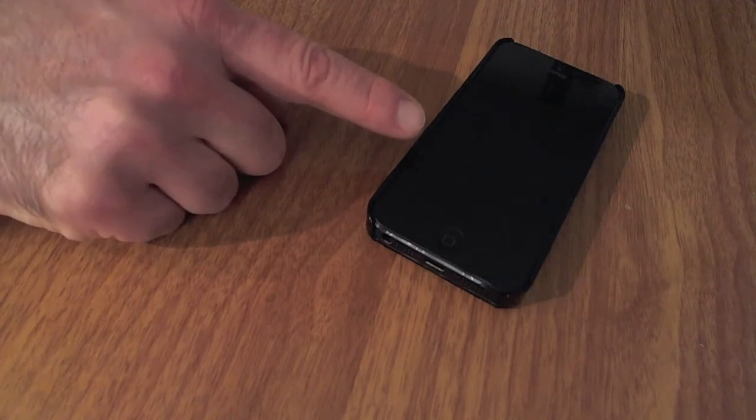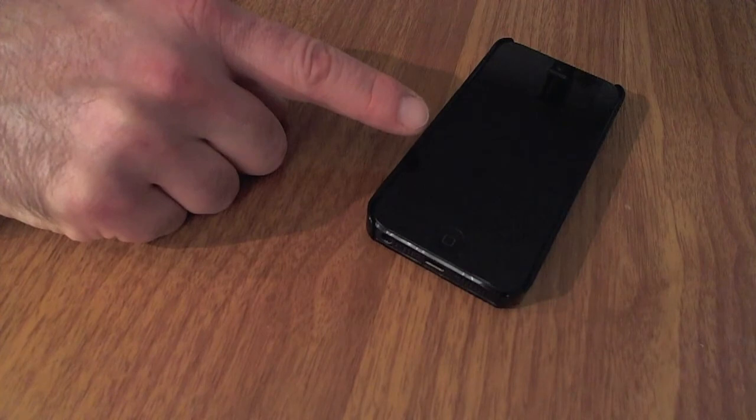Well, first off, no, I will not be upgrading to the iPhone 5C or 5S. I'll be holding out for the iPhone 6 coming out next year.